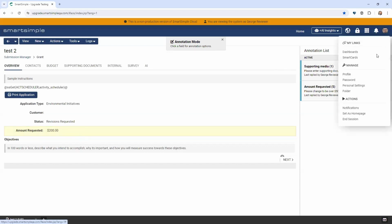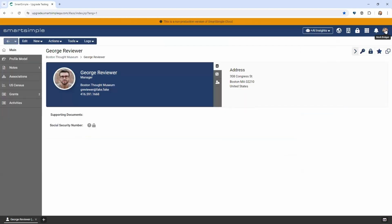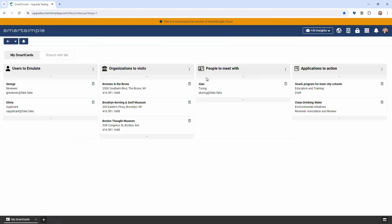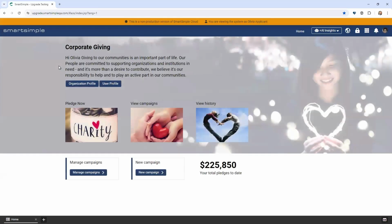So what I want to do now that I've sent it off is I'm going to emulate the applicant so you can see what they see. So let me just go and do that real quick so you can see the whole process. So now I'm going to go to an applicant profile and I'm going to emulate them. So I'm logging in as if I'm that user. I'll see what that user can see and do. And I'm going to go to that same record.